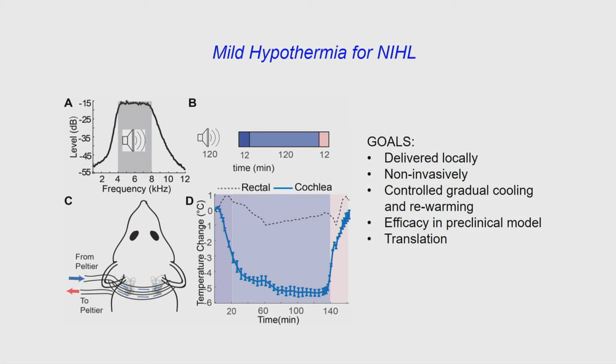And then after 15 minutes, we do a hypothermia. So we give them the neck brace and we cool their cochlea down, and this is non-invasive, so this is just from the neck brace. So we're not doing surgical insertion of anything, right? So we're just doing it non-invasively. And amazingly, we could actually cool the cochlea just through the neck brace by about 5 degrees, right?